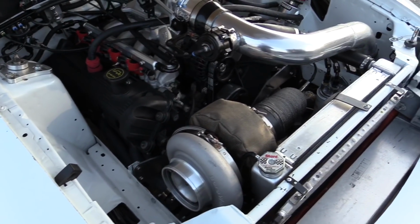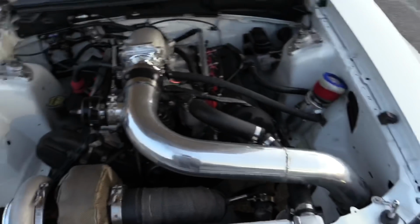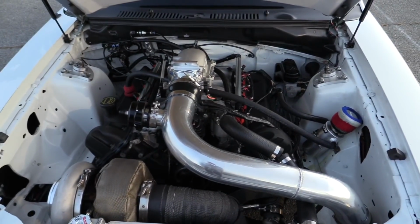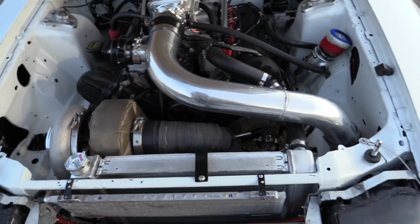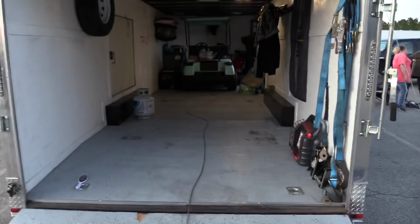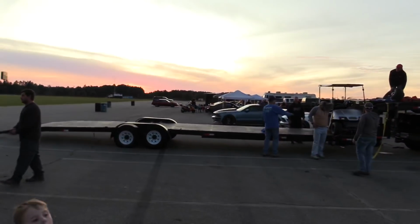But that's gonna end our time here at Modnationals. Not really mad. You start pushing stuff like this, and this is just part of the game. So we're gonna get this thing loaded up in the trailer. We gotta winch it in here, and then we're gonna go and watch Bryan Hansen's 3-valve over there.